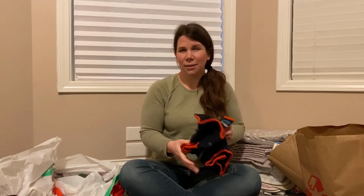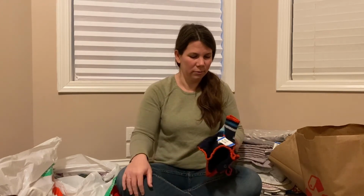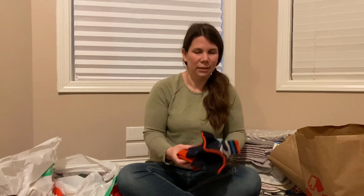So this one, there's none on eBay right now. It retailed for $37, and so I'm hoping to get $15 to $20 for it. And if I can't sell it, then I will keep it for my baby, who's turning one, and this is a size 2T.